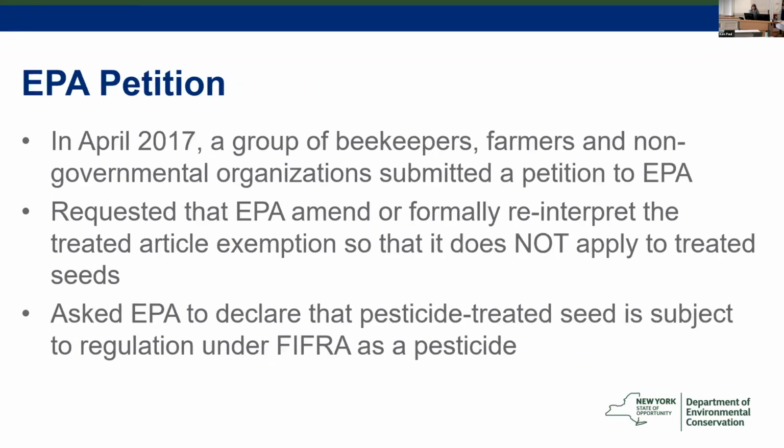So in April of 2017, a group of beekeepers and farmers and NGOs, NRDC, submitted a petition to EPA, and they requested that EPA amend or formally reinterpret the treated article exemption so that it does not apply to treated seeds. They also asked EPA to declare that pesticide treated seed is subject to regulation under FIFRA as a pesticide. And this is huge. This is absolutely huge.